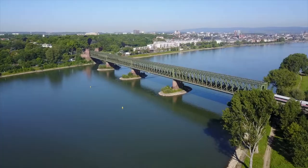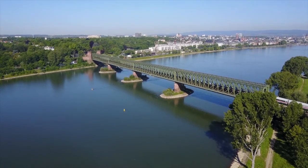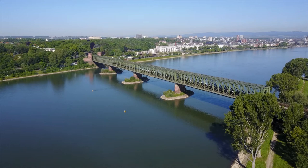This is an ICE 3 set crossing the Südbrücke with an express from Frankfurt. Remember, the centre pair of tracks through Römisches Theater is used by trains to and from the financial capital.